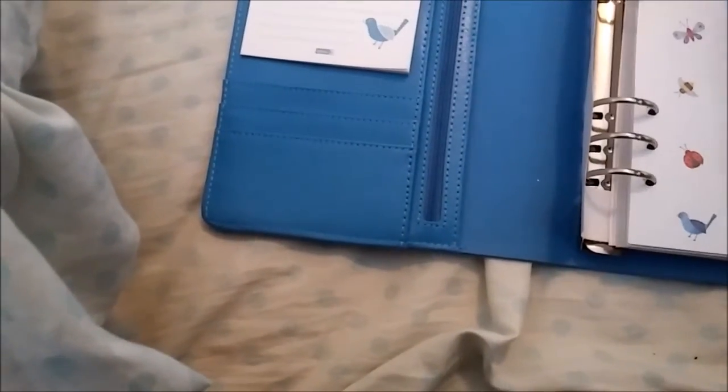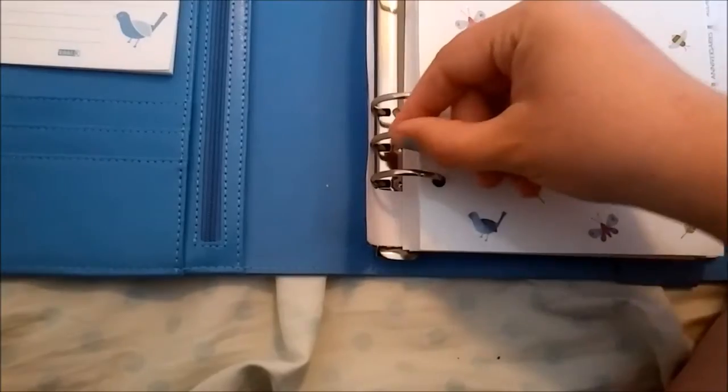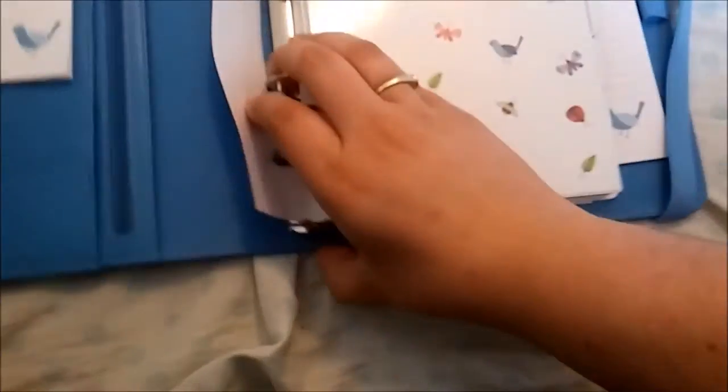It does come with a bookmark as well. I don't see any gapping. I don't see anything. These rings are very tiny. And this is the large one.